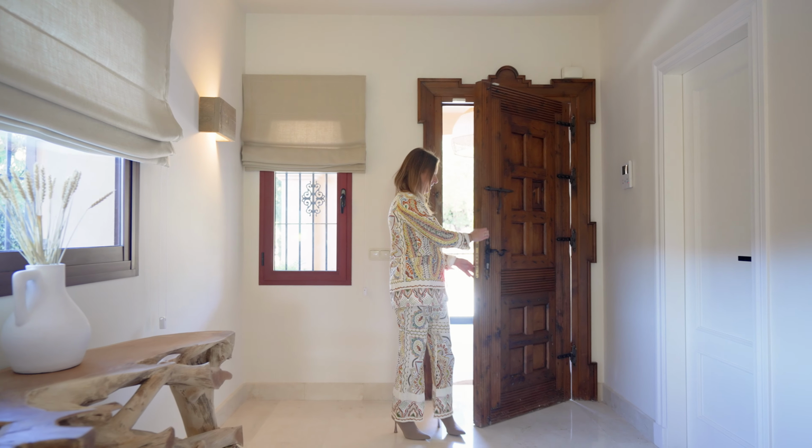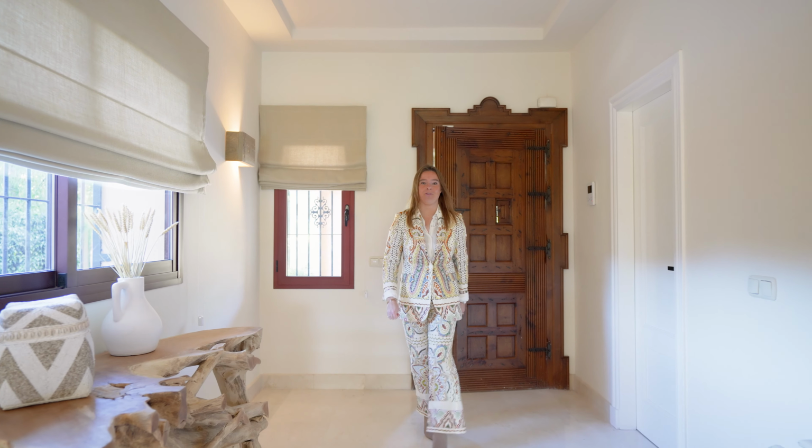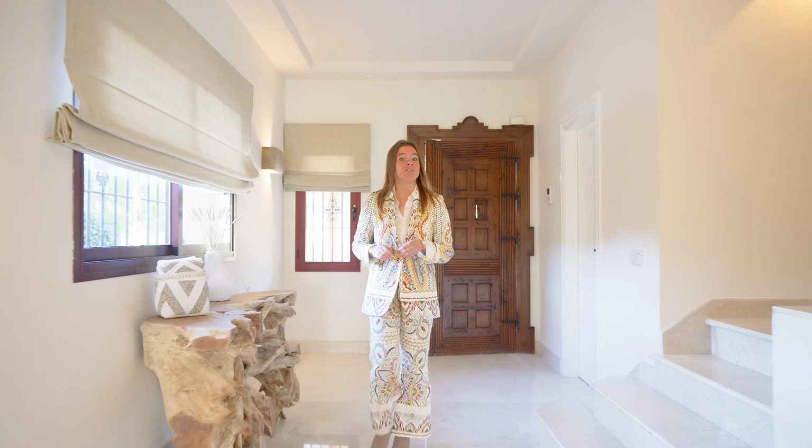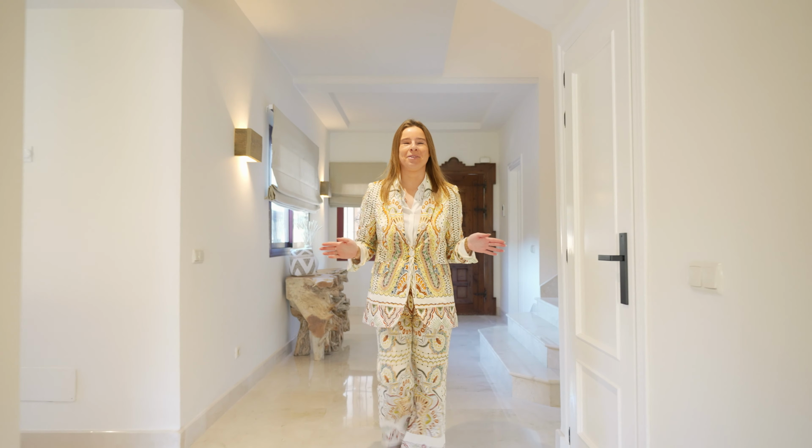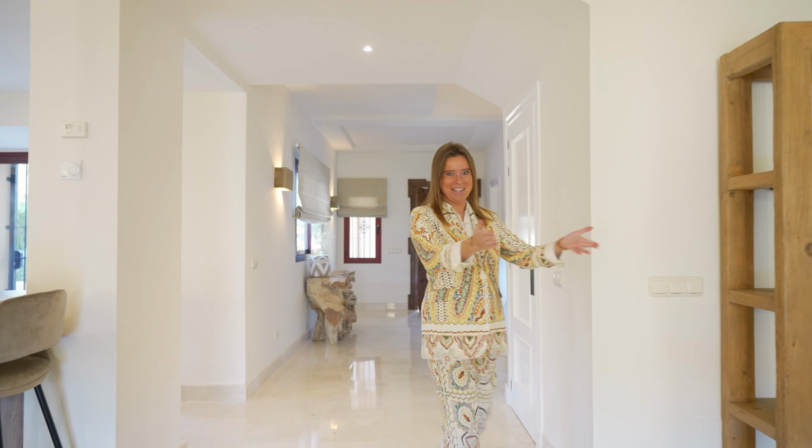This big townhouse has 5 bedrooms, 5 bathrooms, and has over 400 square meter of livable surface. And don't you just love it when a house has a really cozy vibe? Look at this living room.